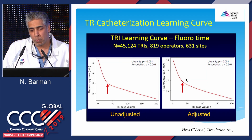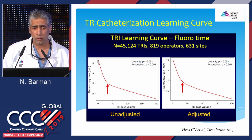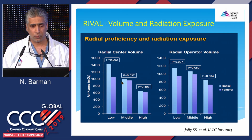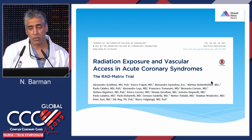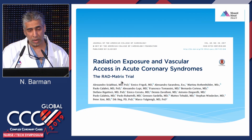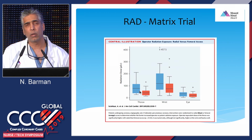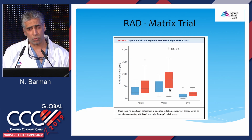What about the operator experience? There's concerns about radiation, which are real, but there's a short learning curve. Fluoro time drops dramatically after about 50 cases. This shows that there's less difference in radiation based on your volume. So once you become a high volume operator, there's really no difference. The RAD-MATRIX trial was a sub-trial of the MATRIX trial, which did show slightly higher radiation for the operator. At the thorax, there was no difference between left and right radial arteries.